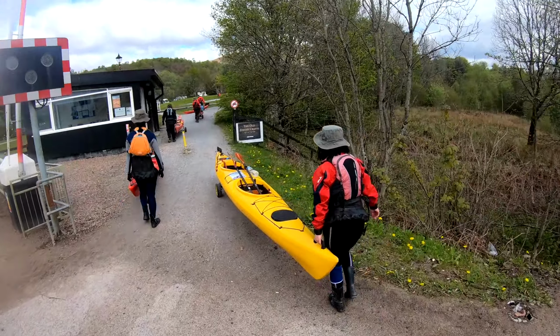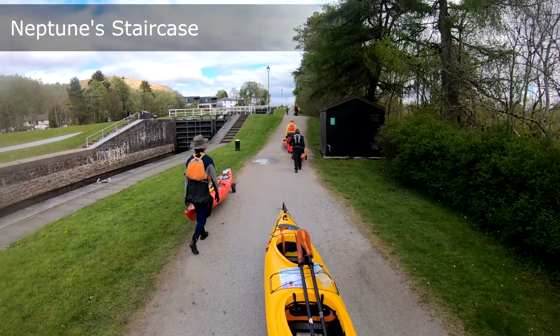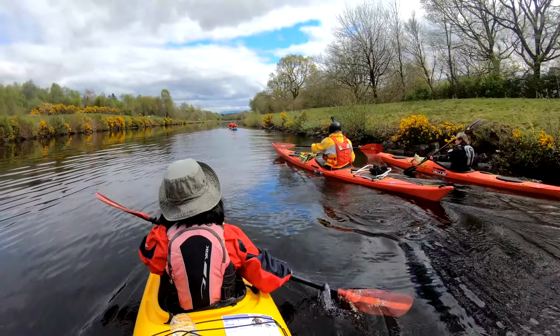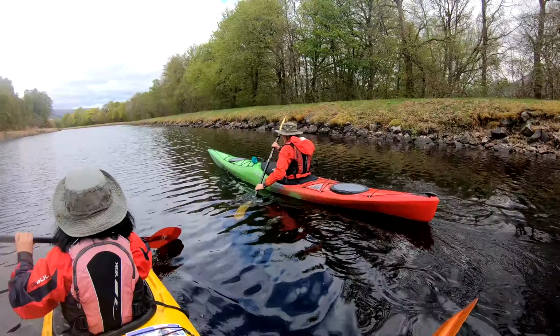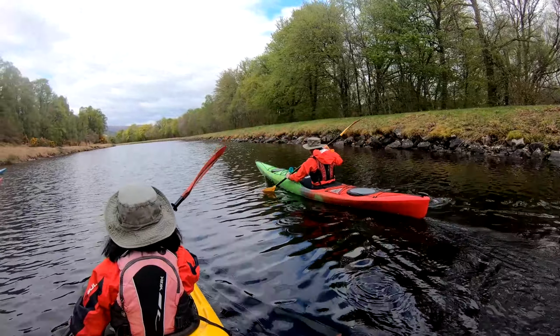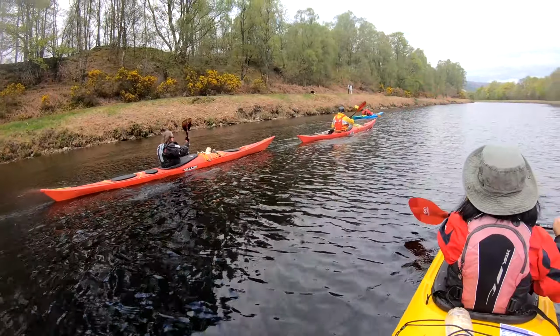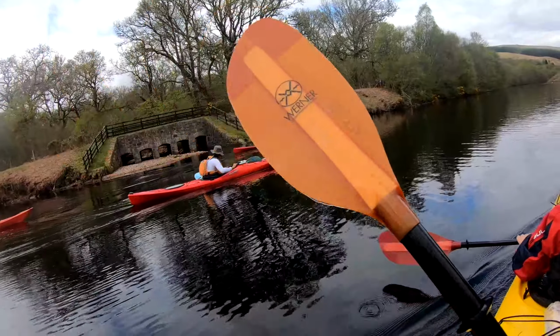Once you've crossed the railway and then the road, you're at the bottom of Neptune's Staircase, a long flight of locks. Once you reach the top though, it's back on the water and no more locks until Great Lochy. This is still the Caledonian Canal that runs parallel to the River Lochy, but don't be tempted to take the river at this point as it flows down in the opposite direction.